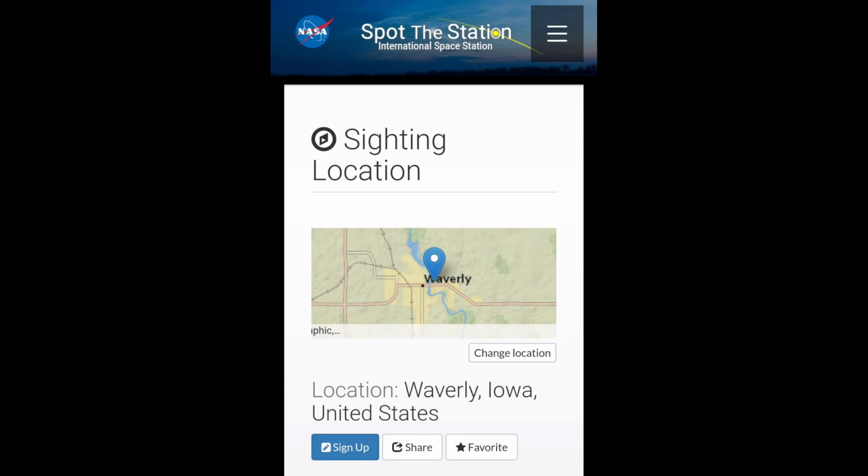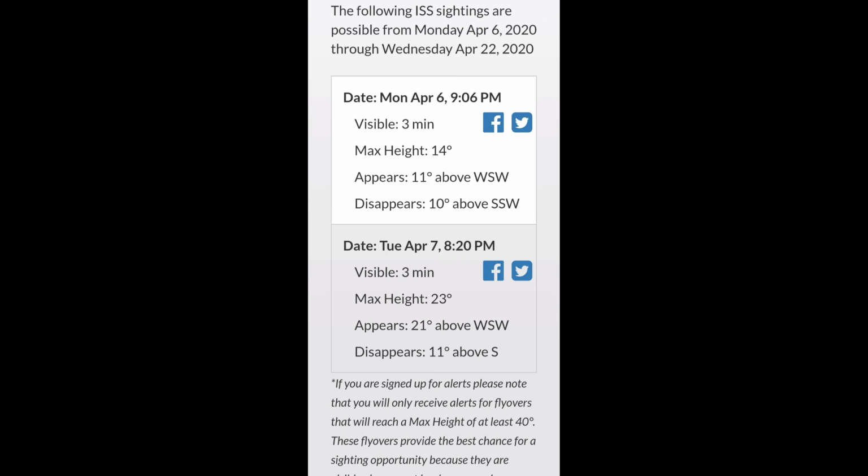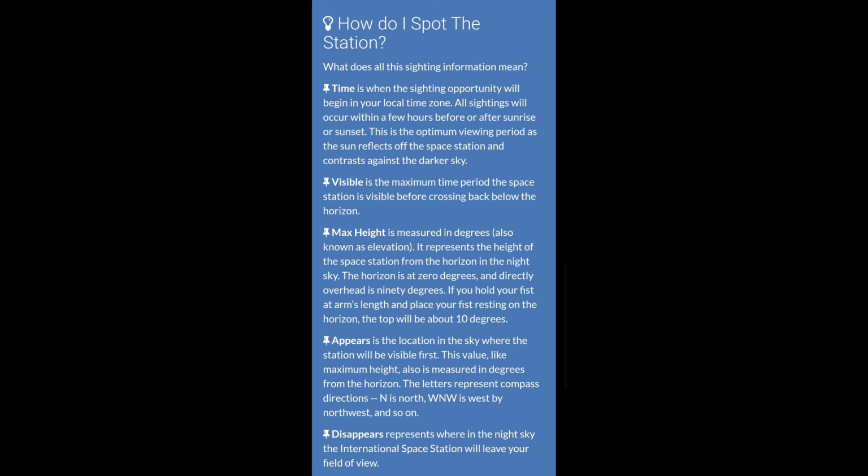Did you know that you can go outside at night and see the International Space Station fly overhead? Well, you can. Just go to spotthestation.nasa.gov. Just put in your location and it'll give you viewing opportunities within about a 2-week time period. It also tells you how long the space station will be visible, its maximum height, and where it appears and disappears in the sky.